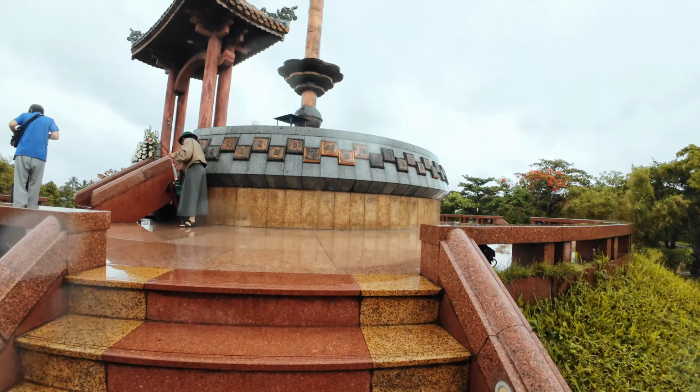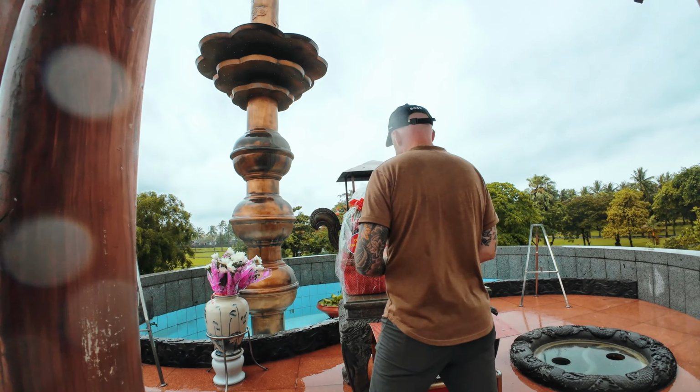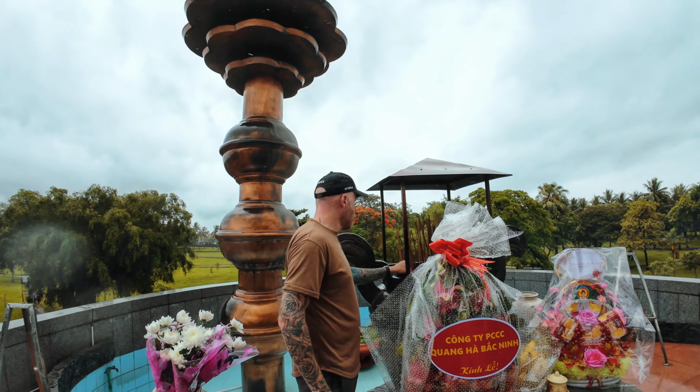Here you pay your respects to those who have died. Back in 1972, thousands lost their lives here. Soldiers on both sides, civilians caught in the crossfire.